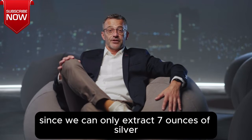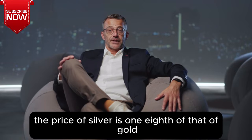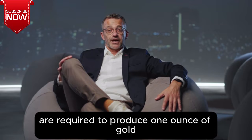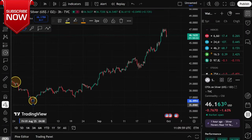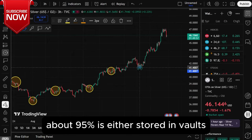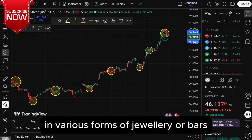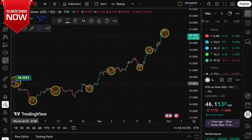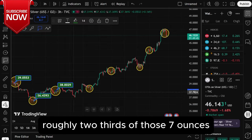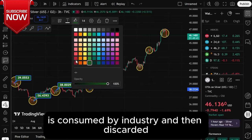Since we can only extract 7 ounces of silver for every ounce of gold, the price of silver is 1/8 of that of gold, or 85 ounces of silver are required to produce 1 ounce of gold. After that, the vast majority of the gold, about 95%, is either stored in vaults or shown above ground in various forms of jewelry or bars. Unfortunately, the majority of the silver, roughly 2/3 of those 7 ounces, is consumed by industry and then discarded.